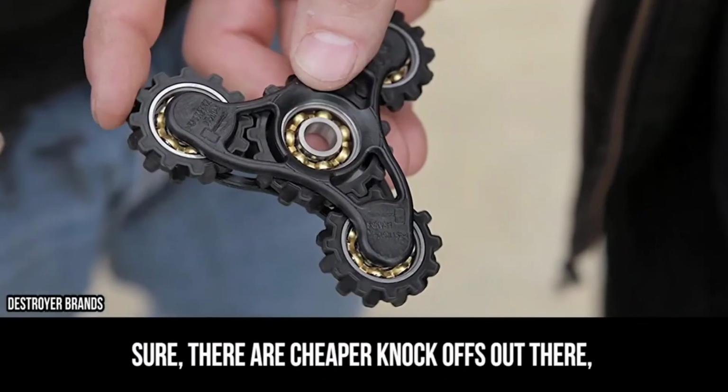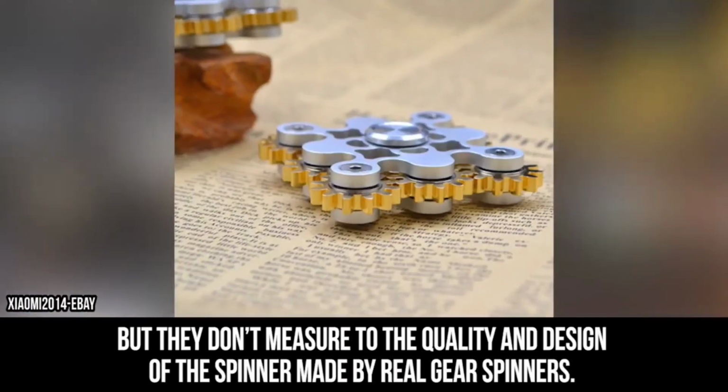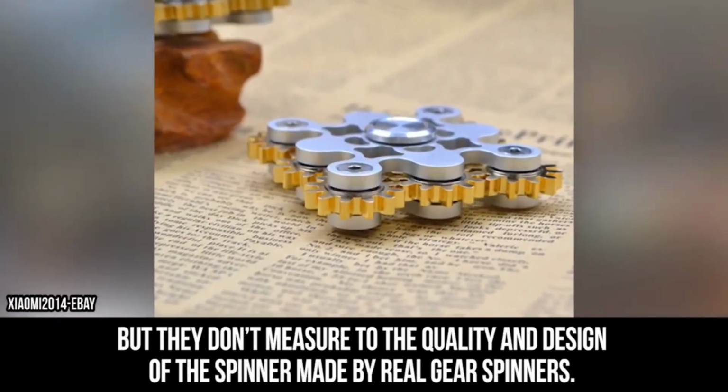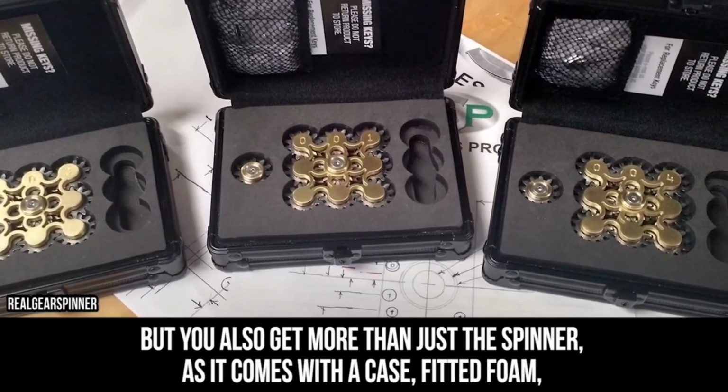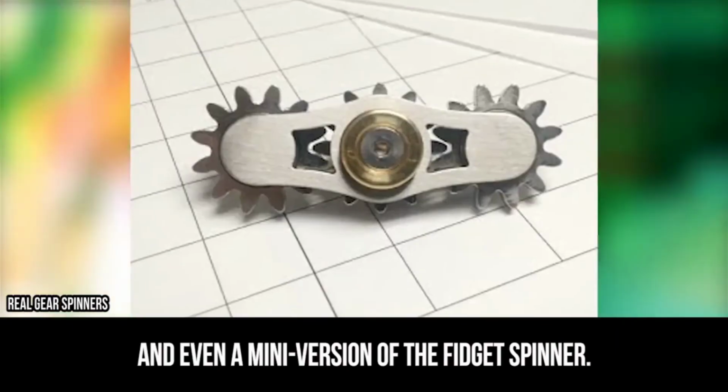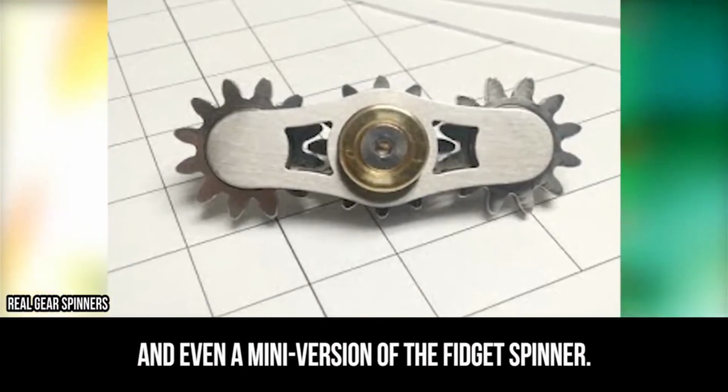Sure, there are cheaper knockoffs out there, but they don't measure to the quality and design of the spinner made by Real Gear Spinners. But you also get more than just a spinner, as it comes with a case, fitted foam, and even a mini version of the fidget spinner.